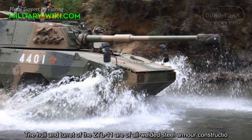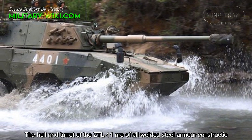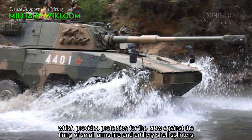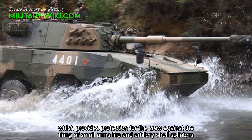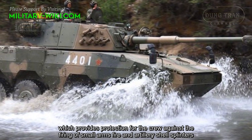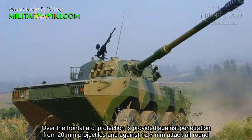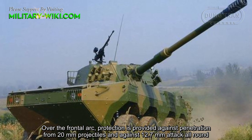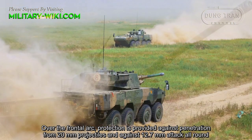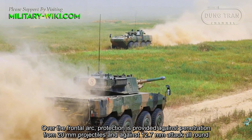The hull and turret of the ZTL-11 are of unwelded steel armor construction, which provides protection for the crew against the firing of small arms fire and artillery shell splinters. Over the frontal arc, protection is provided against penetration from 20mm projectiles and against 12.7mm attack all round.